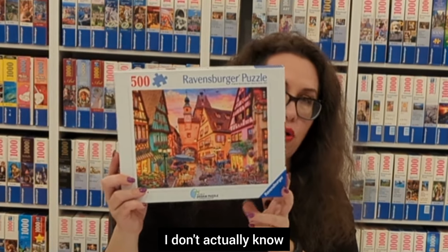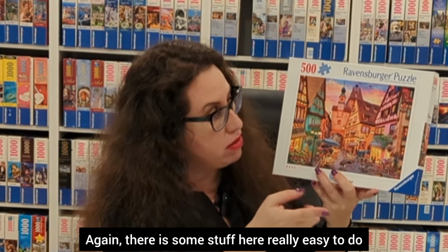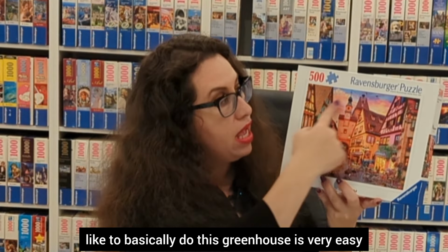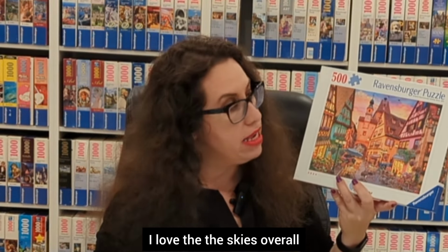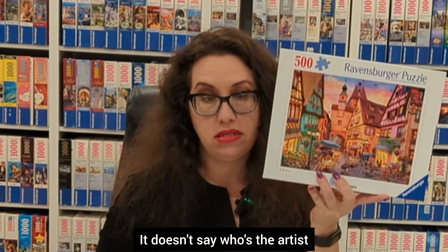I don't actually know how that's possible. I think that's crazy. Again, there is some stuff here that's really easy to do, like this greenhouse is very easy. I love the skies overall. The pink here is really nice.